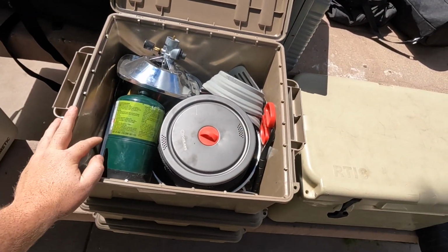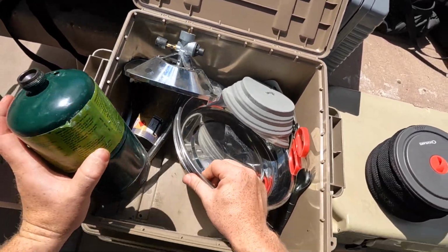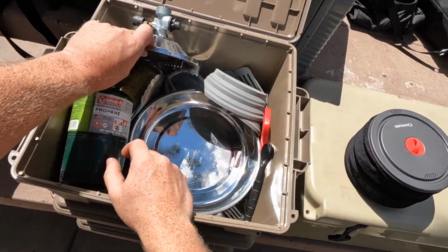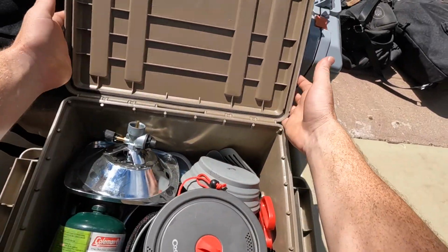So this one is going to be like my kitchen stuff. Pots and pan set, little bowls. I use metal plates, this way I can just wash them and reuse them. Propane, little propane grill, tongs, stuff like that, silverware. And yeah, that's what's going to live in this one.